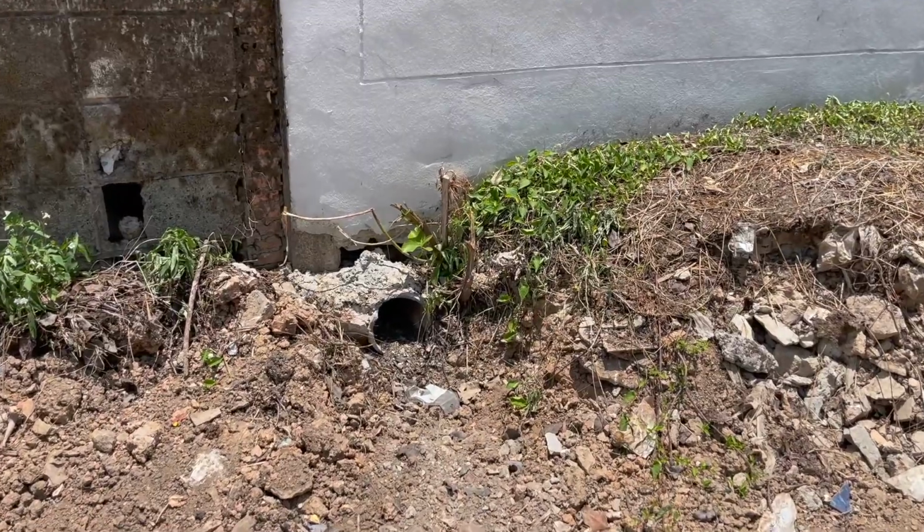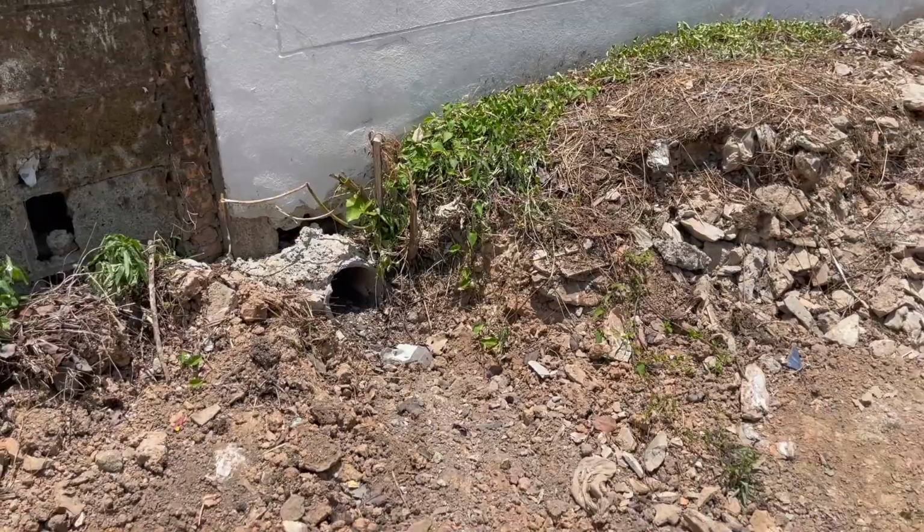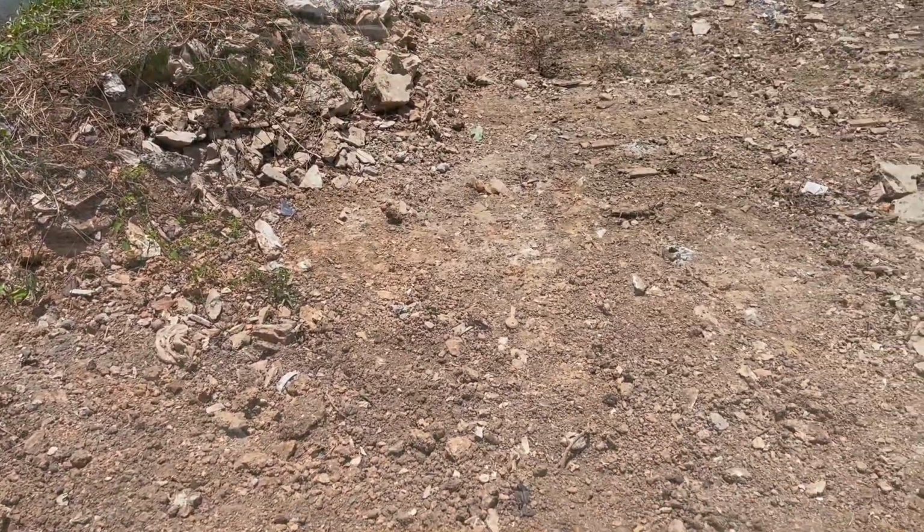This is the drain pipe coming out of Kay and Paul's house, and we would like a 30 by 30 centimeter small ditch running out to the swamp.